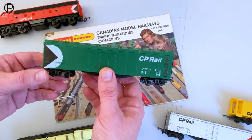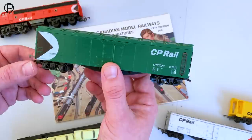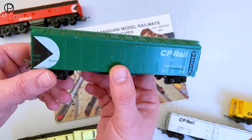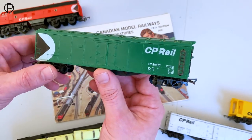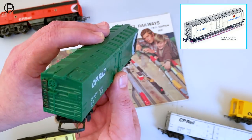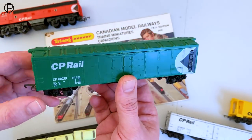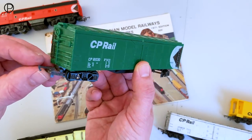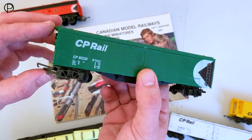And here is the paper car. This was 1353 in this dark green. I think they've just used the refrigerator car molding, which is a very early model. I think it goes back into the 50s. I think it was model R129. I think they've just repurposed it a bit here.